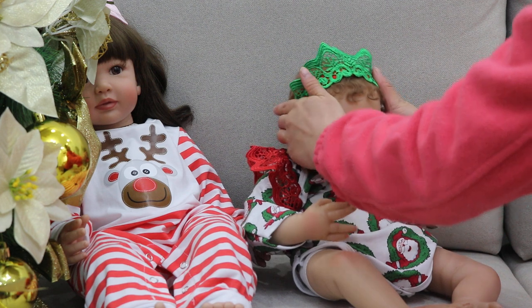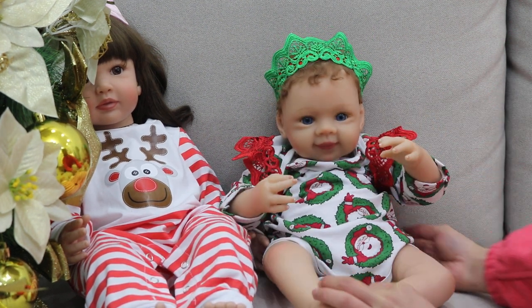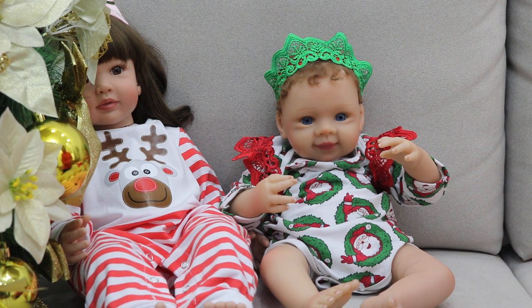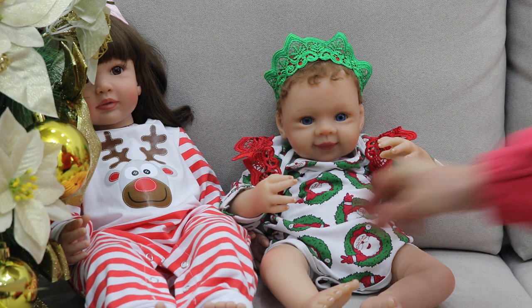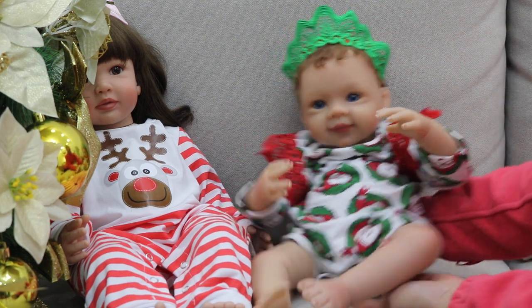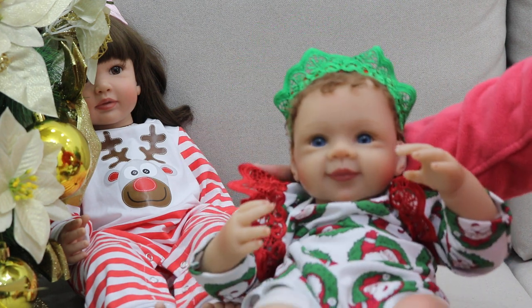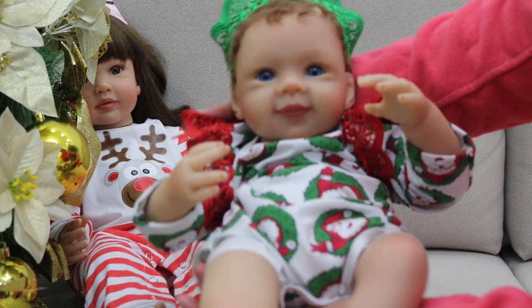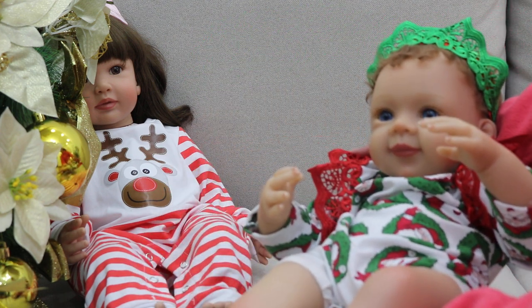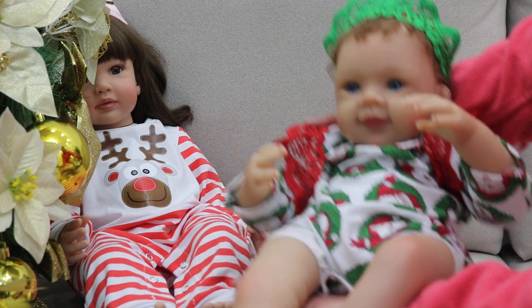So crown, so cute. Take a look at her. I think this baby onesie suits her pretty well, and the headband is so beautiful. I love that. I'm going to show you guys closer about that. So sweet. Okay. Oh my god, that is so cute.